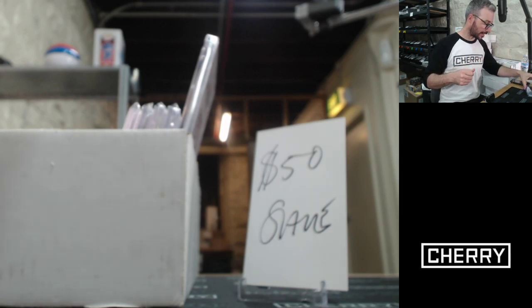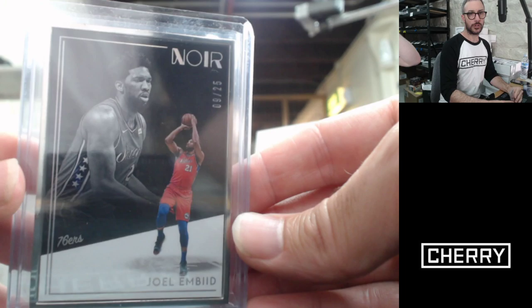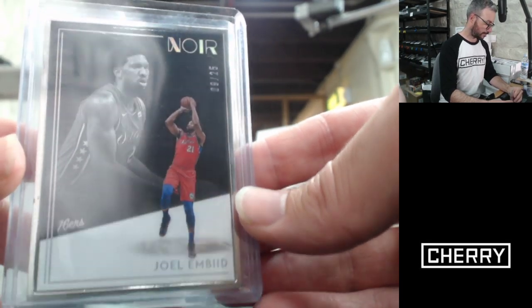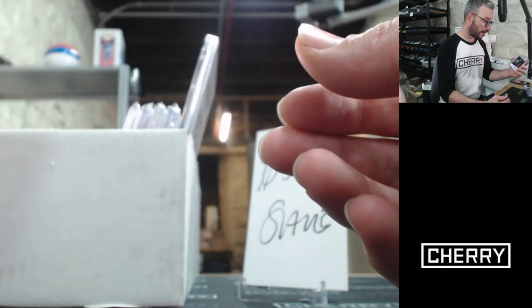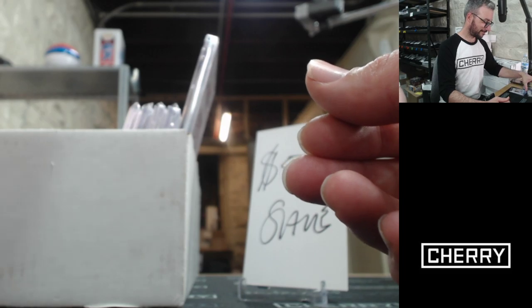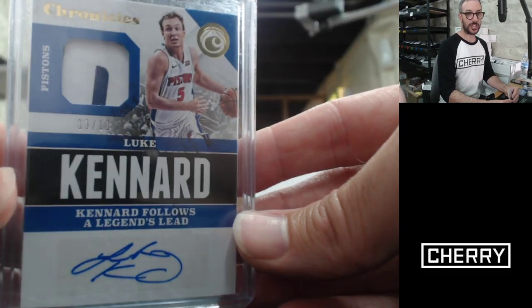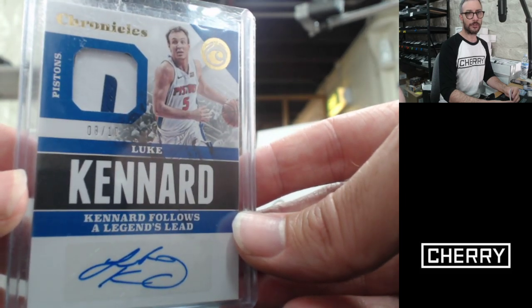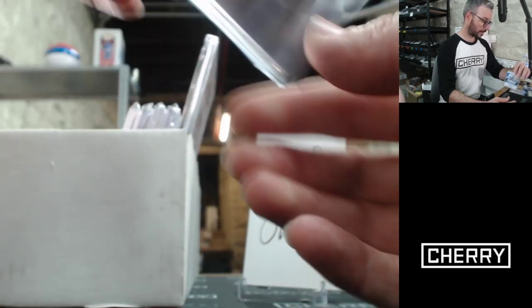Nice card, this one. I like it. To 25, Noir, silver border, Joel Embiid. Don't do the next one yet. Same player. Okay, I won't. Grayson, he's your mate. Numbered to just 10. Luke Kennard, Letterman auto from Chronicles.